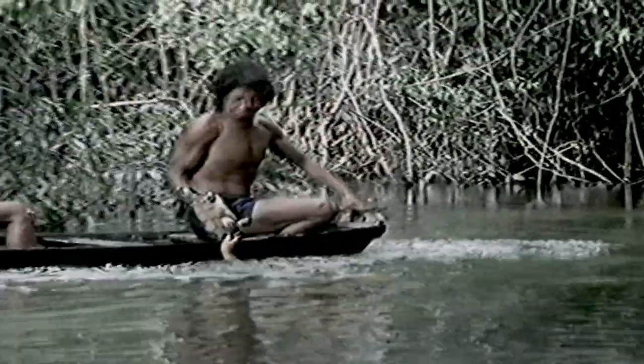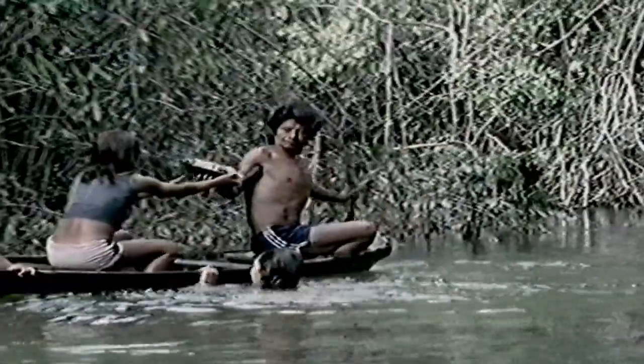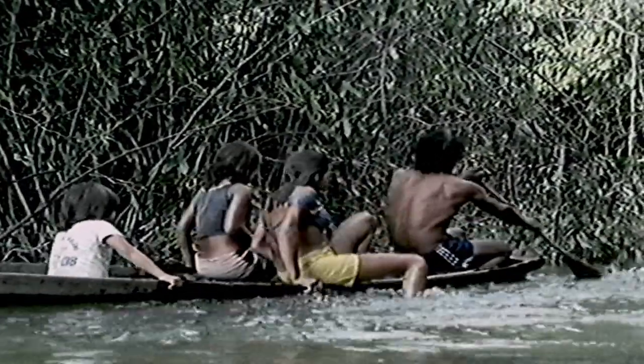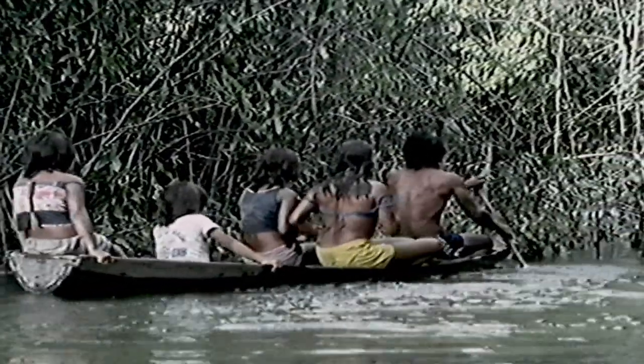The people who live along the rivers are called caboclos. These rural inhabitants are a mixture of Indian, European, and African peoples. They depend on the flooded forest for much of their subsistence food, and still use many of the fishing and hunting techniques learned from the native Indians.